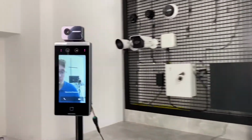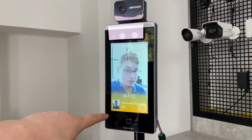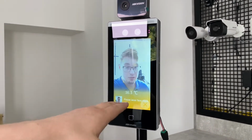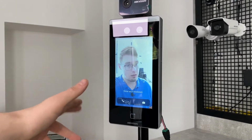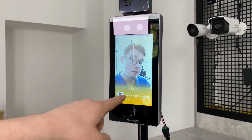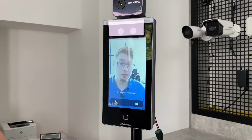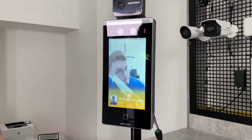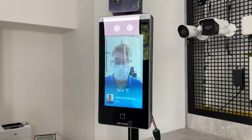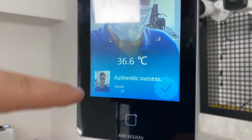We begin. I walk in, and the temperature measurement and face recognition functions do their jobs. You can see my picture, my face was recognized, and the temperature is okay, a bit lower than it should be, but it doesn't matter. It doesn't let me in, and warns me and prompts that I should wear a face mask to enter. So yeah, that's what I actually do. And now I actually can enter. You can see this inscription, the authentication success.